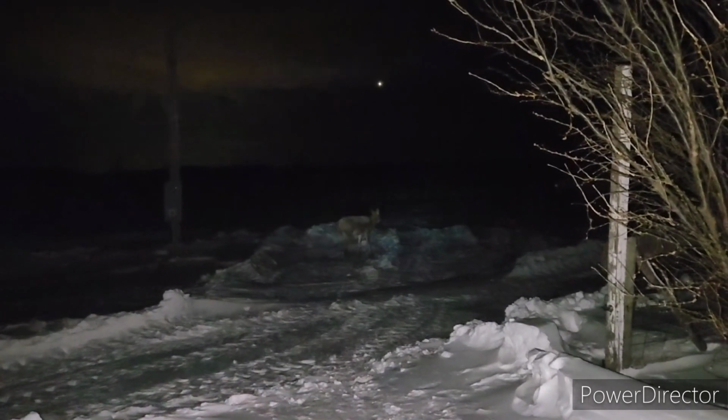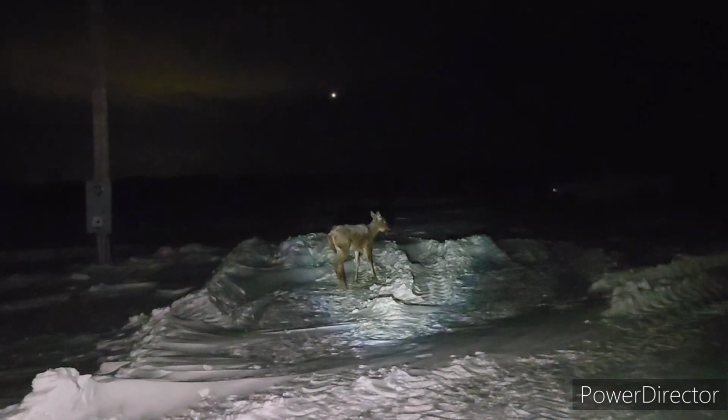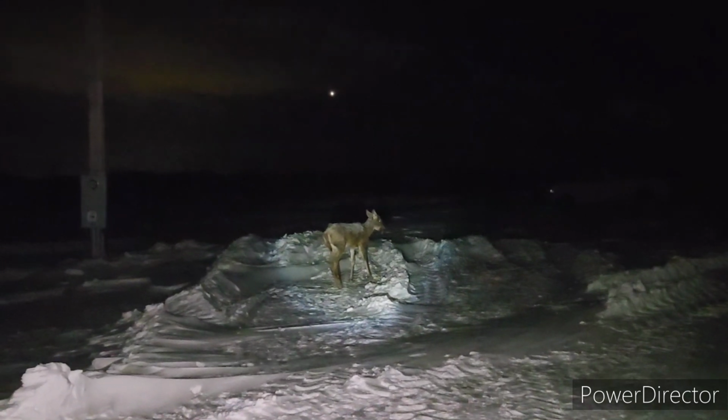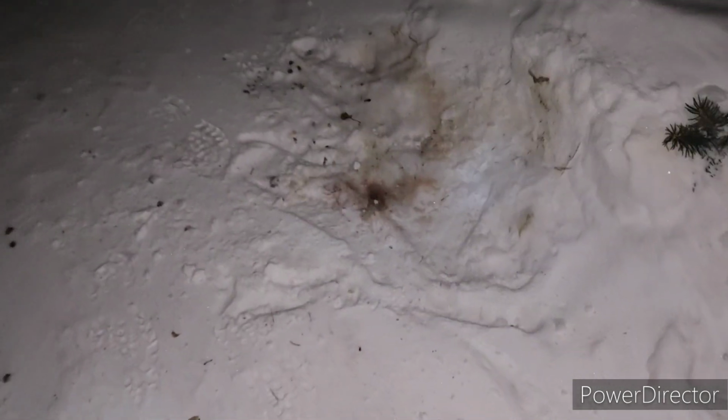That's a big one. Bigger than what I've hauled out. That's bigger than anything we've hauled out so far. He's on his last leg. He's gonna die in the yard here tonight. No, I'll just haul him out with the tractor. He's been there a while. He's been here for a little while tonight.